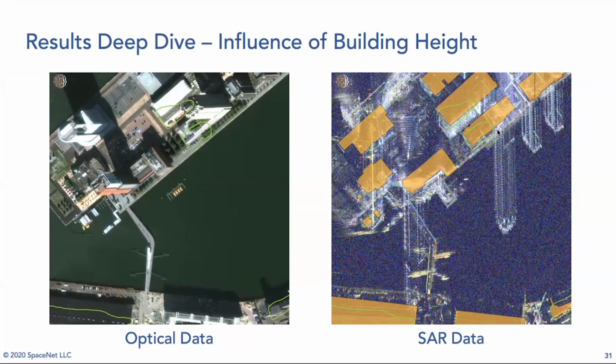this noise. And I think dealing with layover was a real challenge for our computer vision algorithms. And I think that's likely one of the complexities that we're seeing in the sense of not being able to map these buildings with our SAR data.